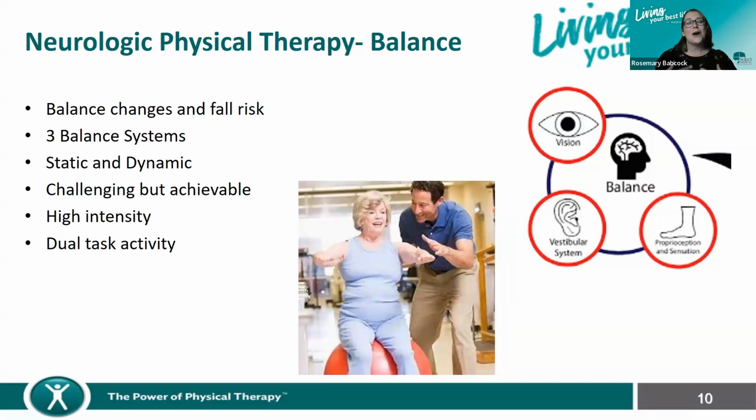Changes in your ability to feel in your legs, particularly, can have an impact on your balance. And that's because your balance system includes 3 sensory components, right? So number 1 is your vision. Your eyes show you what's going on. They let you know what your orientation is. And certainly if you have vision issues, that can cause a little bit of a problem with your balance.